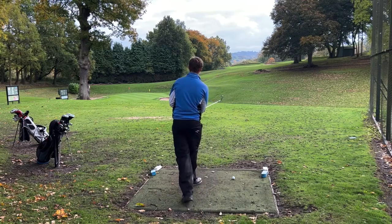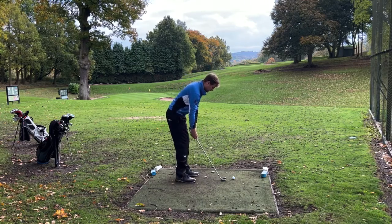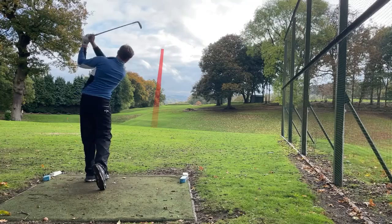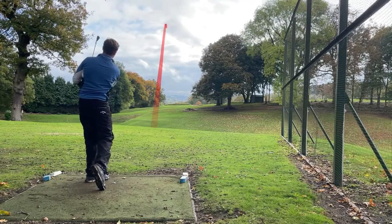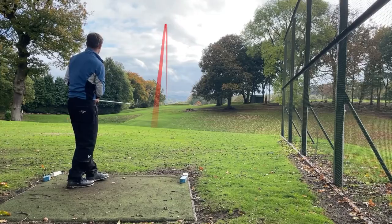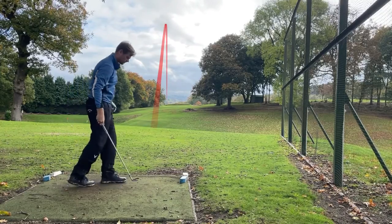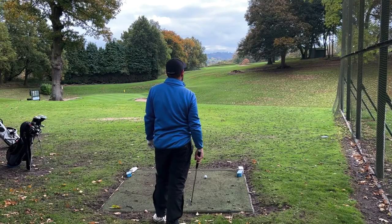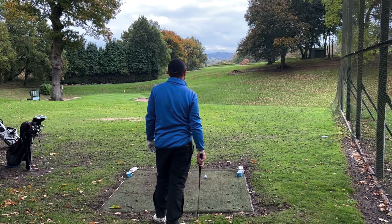Right, 130. I'm going to hit a little nine as it's into and off the left. Hold that line. Tiny bit left. Catch a piece. Yeah, front left. Not bad. Holdable. It's uphill. Right, mate, wind's picked up a little bit, so I'm going to go 9 iron.